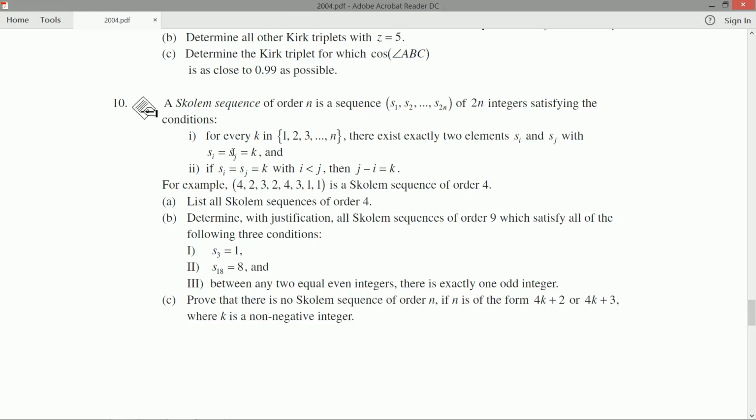And our second condition here, if si is equal to sj, so if both of these are 4 or 5 or something, then their difference in the indices is that number. So if the two numbers that are 4, they are 4 away, the two numbers that are 6 are 6 away. For example, 4, 2, 3, 2, 4, 3, 1, 1 is a Skolem sequence of order 4. You notice how we've got the 4s 4 spaces away. So the 1s have to be beside each other, the 2s have to have one thing in between.